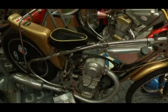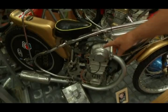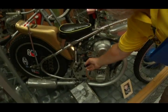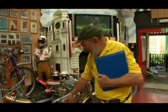As you can see, it's a completely different shape than the other engines, and they've now gone to electronic ignition, and the switch here to switch on from the magneto, because all Speedway bikes had a magneto, but they've now gone to electronic ignition.